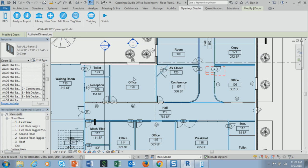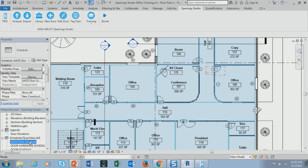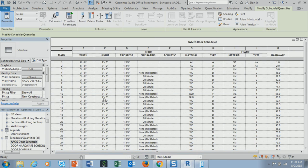So we do have a number of features here. I'm going to show you the auto generation of door schedules itself. So once information has been validated, we can recreate a door schedule with all this information that you've reviewed. Or the flexibility of the program being the beauty, we can simply add parameters to the existing schedule that's already been created for the project.